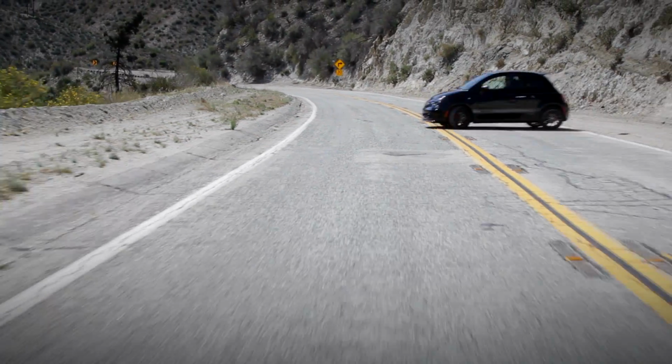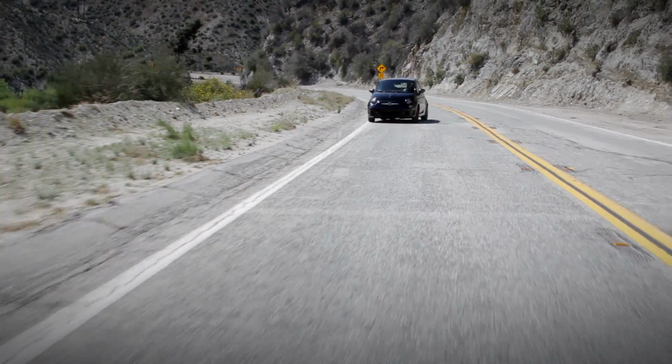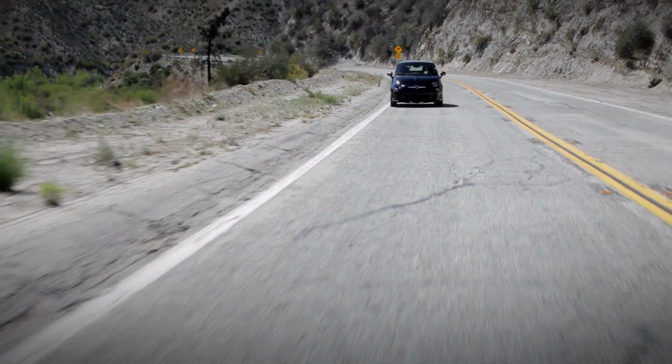Sport button, traction control off. Something we also mentioned in that original 500 review was the sport button. And I understand putting a sport button in average cars, it's an attempt to make them sportier, drive better. Well, the Abarth also has a sport button, which I don't understand. The whole damn car is a sport button. That's why you bought the Abarth in the first place.